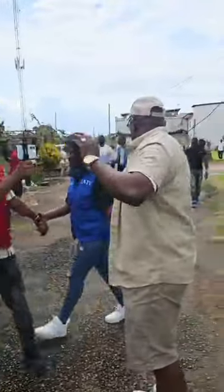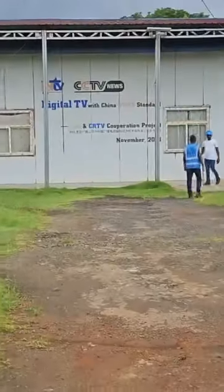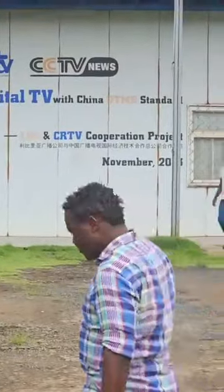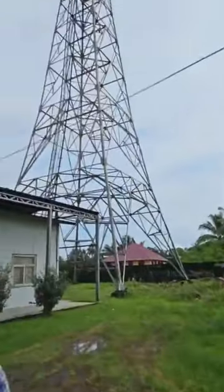Good. So we're heading to the next transmitter room. As you can see what it used to be before. LNTV, CCTV News, digital TV with channel DTM, the standard. Right? So I don't think there is any debate on whether it was here before. It was there. And when the Chinese drew down, these two rooms were used for the satellite rooms. This is one tower you see up there.